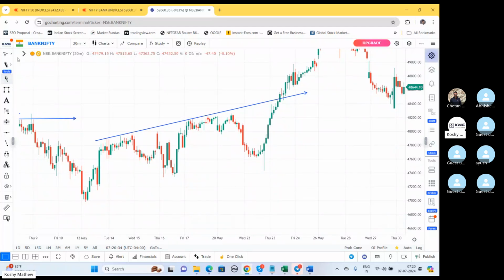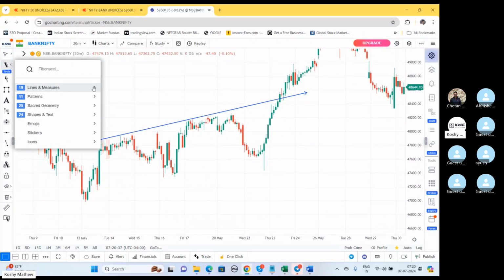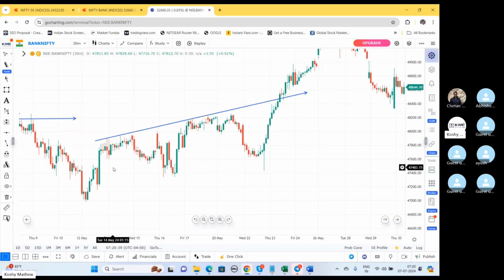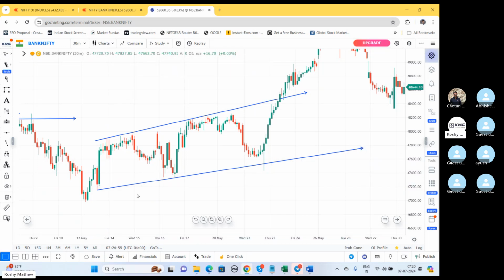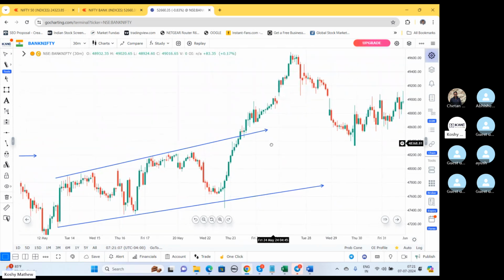Again, if I want to draw something here at the bottom, you can also play swing trading from here. See this? This is also one touch point you have, two or three touch points you have. Whenever it's going up, you could have shorted here, then again went long, then short. So the breakout happened and it had a good move.